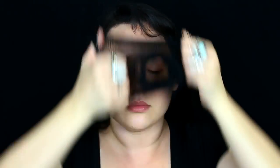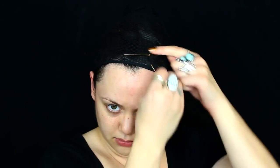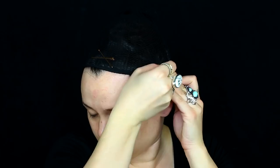First of all, of course, I'm going to put a wig cap on because we are going to definitely put a wig on later. You might want to put some bobby pins on to secure your wig cap depending on how long your hair is. Putting bobby pins in an X form around your hairline really does help, because if you want to lip sync to Adele songs after this and whip your hair back and forth, this will really help.